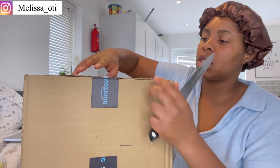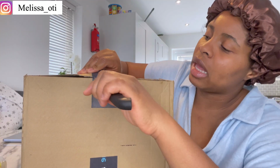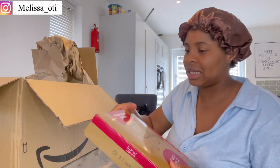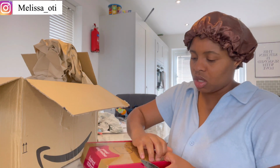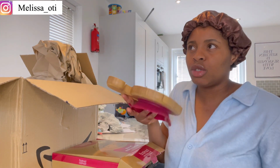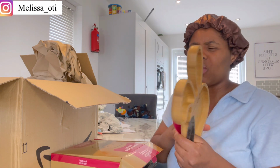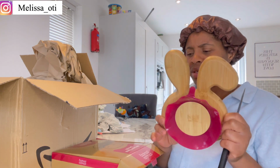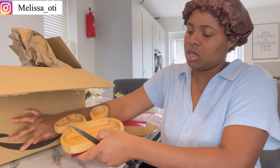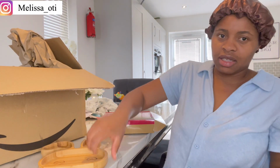So guys, I'm just going to unbox some of the things I got for them. So this is bamboo suction plates. I'm sure the OGs on this channel must have seen me using this plate for my son, so I got just one extra one. At least three of them can share it too, because this is quite expensive. I got this for I think 18 pounds or so. It's very, very strong. It has a very good suction. This is it. And then I got this.